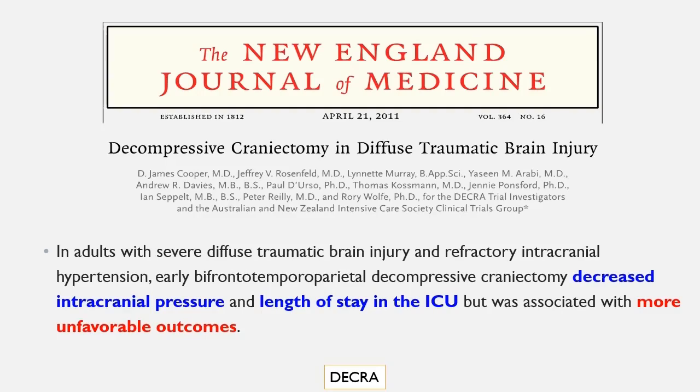The DECRA trial, published back in 2011, studied a very small subset of TBI patients, namely those with diffuse edema and no mass lesions. This study demonstrated, somewhat incongruously, that patients had better control of ICP and shorter ICU stays, but had more unfavorable outcomes. We will delve into some aspects of the study design that may explain this phenomenon.